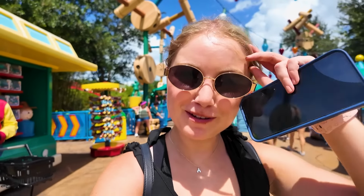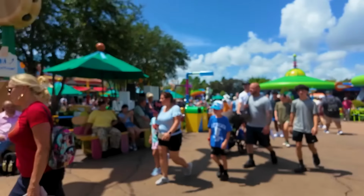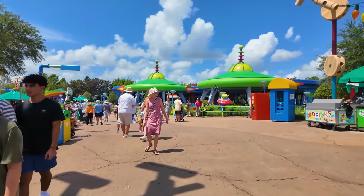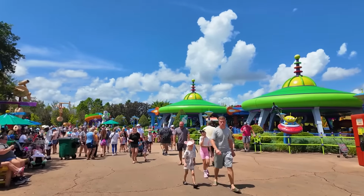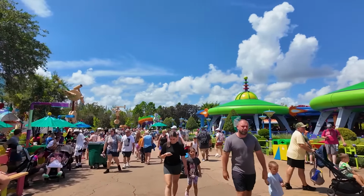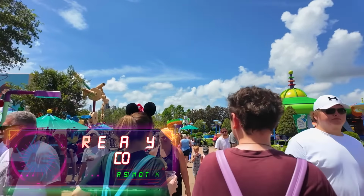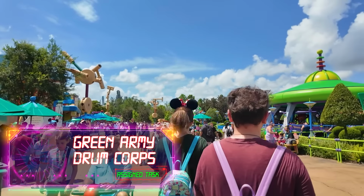Okay, we just finished up on Slinky Dog. I love this ride. I think it is so much fun. Is that a drum corps out here? Oh, I'm turning around. And we're gonna go watch the Green Army Drum Corps, because if you guys remember from a previous episode, I tried to watch them and it got rained out. So we're making up for it right now. They're on their way, and they typically stand right here in front of Alien Swirling Saucers. That's gonna be another thing off our list.